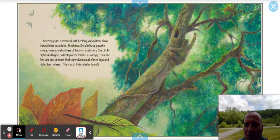Sloths spend almost all of their days and nights high in the trees. This kind of life is called arboreal.